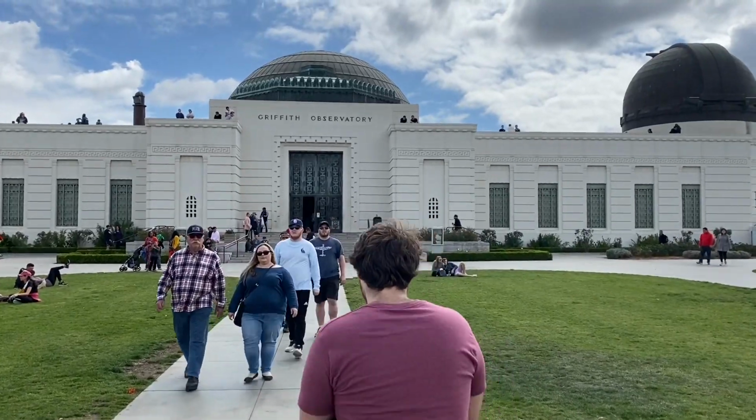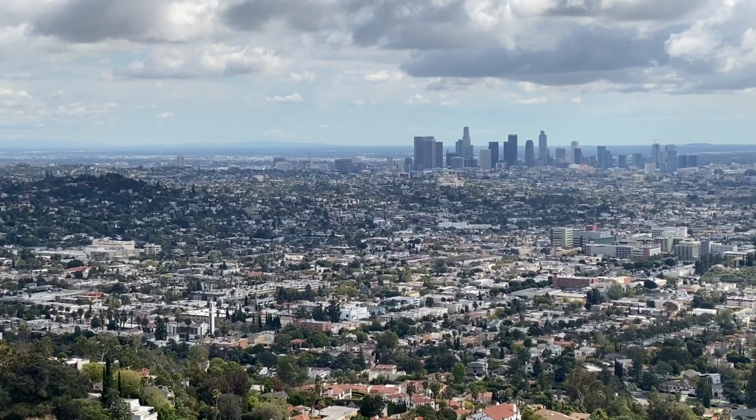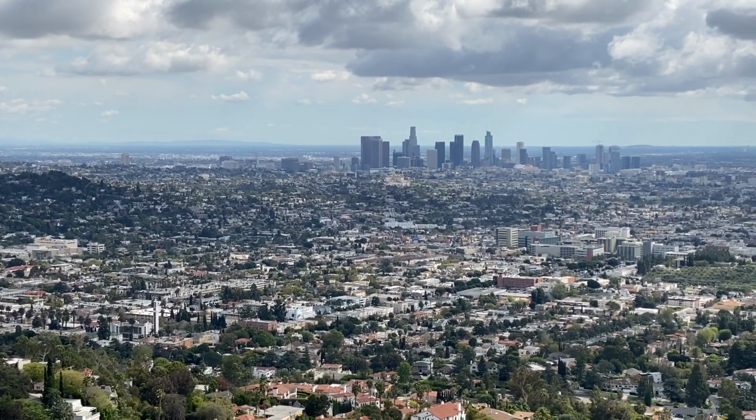The Griffith Observatory was constructed by Andrew Griffith himself in 1954. All jokes aside, if you actually were interested, it was created by Griffith J. Griffith on December 16, 1896.